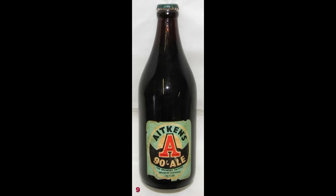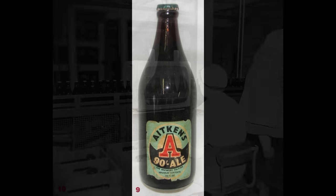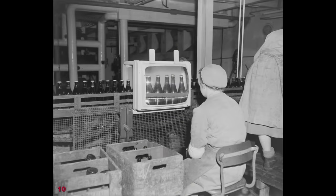This bottle contains Aitken's 90 Shillings Ale, brewed in Falkirk. And in this image, dating to the 1950s, we see a woman sitting at a light box in Aitken's Brewery, checking the fill level in bottles passing by on the production line.